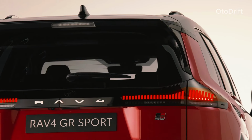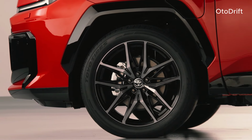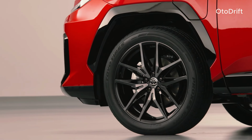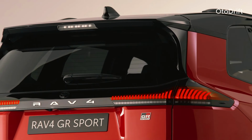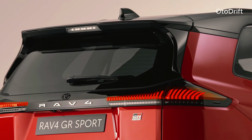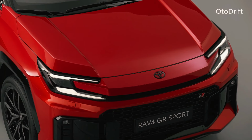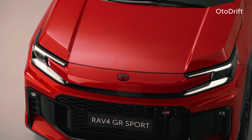Toyota didn't stop at the powertrain. The GR Sport features track-tuned suspension, stiffer anti-roll bars, and wears 20-inch wheels wrapped in Dunlop Sportmaxx summer tires, a major departure from the all-season setups seen on other trims. The wheel offset is wider, grip is better, and the chassis is clearly sharper. Beefy brakes with red-painted calipers help bring this electrified beast to a confident stop.